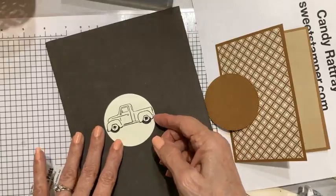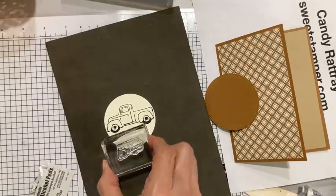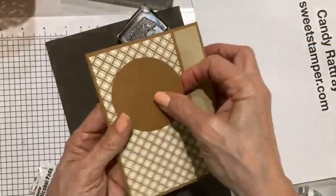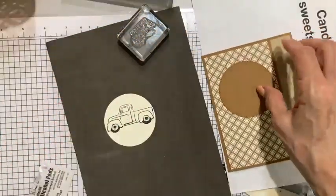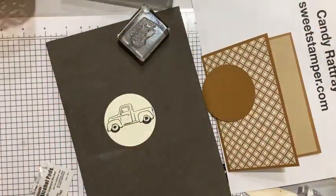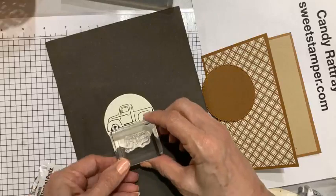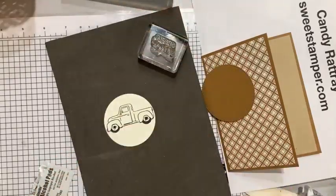Now I'm going to go ahead and put my greeting right here. I don't want an extra piece here with my greeting on it. I want to keep it really simple and keep the focus right there on my truck. So I'm going to put special delivery, and look how that fits right underneath that truck. Almost like they planned it. What do you think?